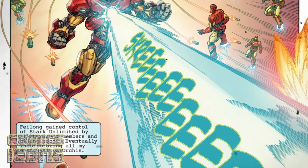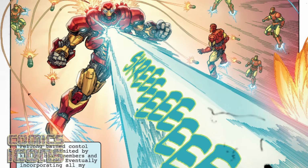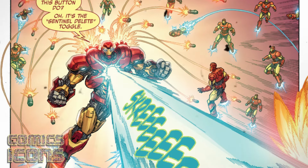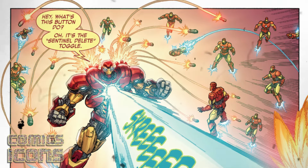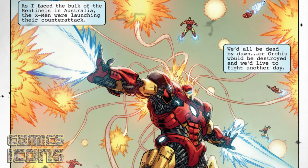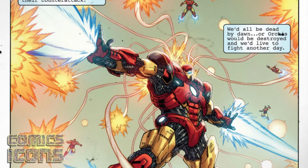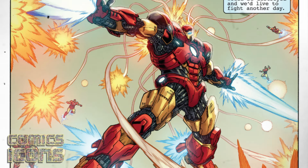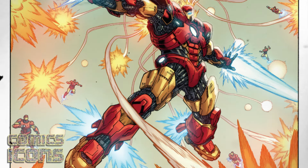As we see him then even discovering a button that activates this huge cannon on his chest and calling it the Sentinel Delete Toggle. And as Stark takes target practice on these Sentinels, he acknowledges that as he faces the bulk of these Sentinels in Australia, the X-Men were launching their counterattack.